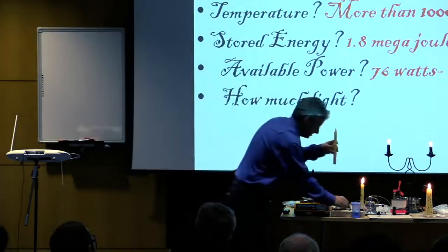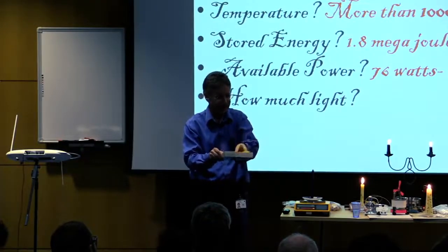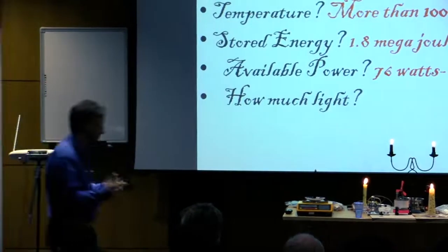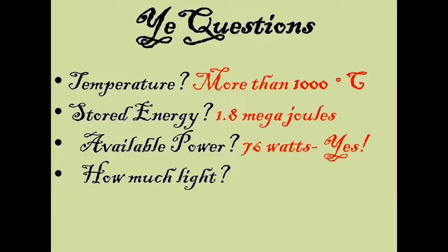So this is a British parliamentary standard candle made out of the gunk from a sperm whale's head. I'm just going to pass it round. We used to burn that to make a standard amount of light. But now we have a different way of measuring the amount of light.